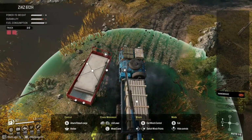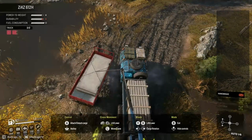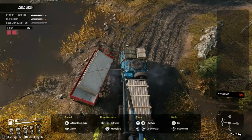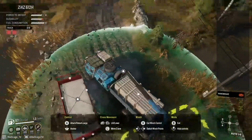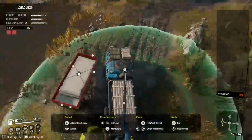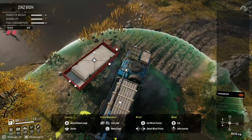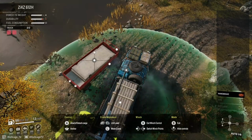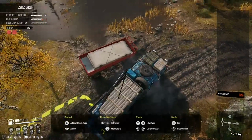Winch control. There. Pull that stuff out of there. I'm gonna end up dumping. No, not that stuff, actually. That's the wrong stuff. No. This stuff is what I want to attach to. I didn't pull it back far enough to get it anyway. So I'm gonna have to put it next to it as it is.